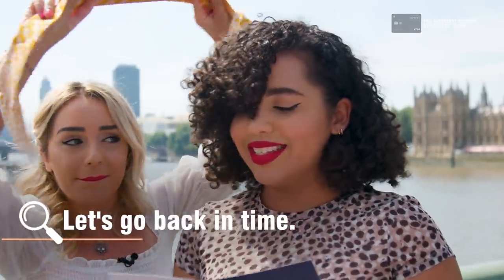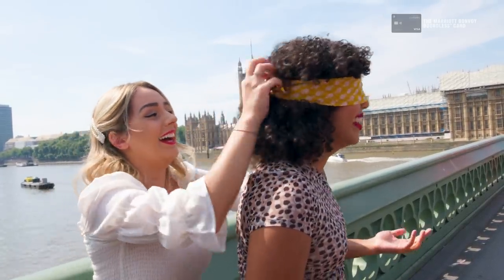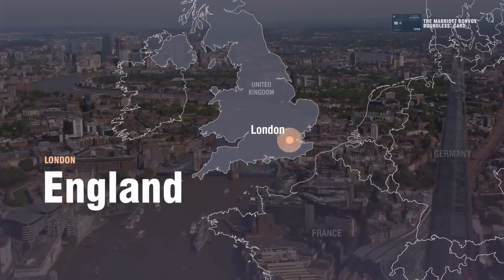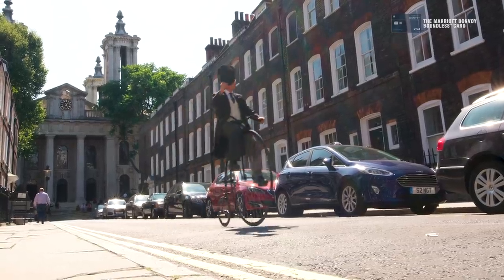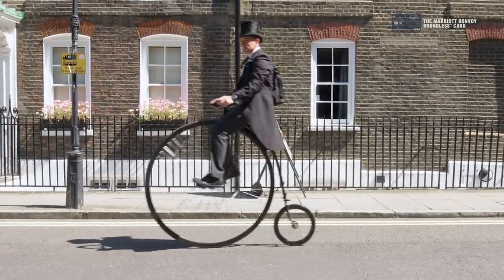Let's go back in time. These clues are just getting more and more vague. My mind is going to like making candles or churning butter or something. Maybe we're making clocks. We're turning back time. Penny-farthing bicycles were invented in England in the 19th century. London's Penny-farthing Club lets you see the city on these huge antique bikes.